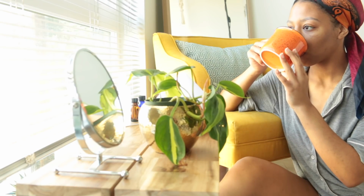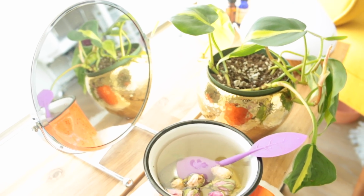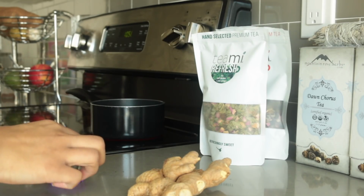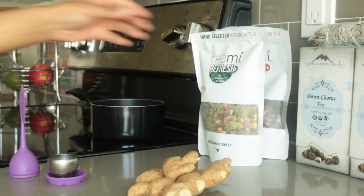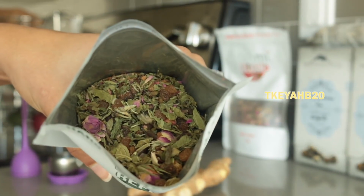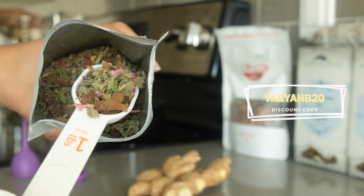I'm sure this comes as no surprise to you guys, but one of the most important things that I love to do for my skin is actually drinking tea in the morning. I love fresh ginger, I love loose leaf teas. I have a full cabinet of teas, and you guys have seen me talk about how important tea is in my skincare routine. Right now I'm drinking Teami Refresh because I love mint-based teas. There's dried mango, dried strawberry, mint tea, and pink rose in this blend, which is perfect.